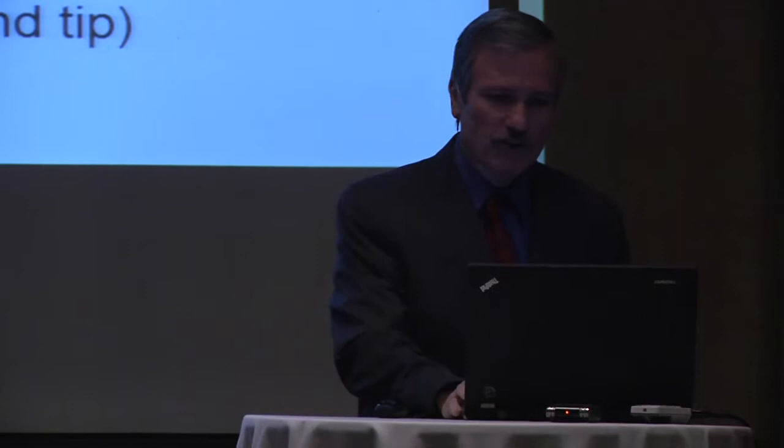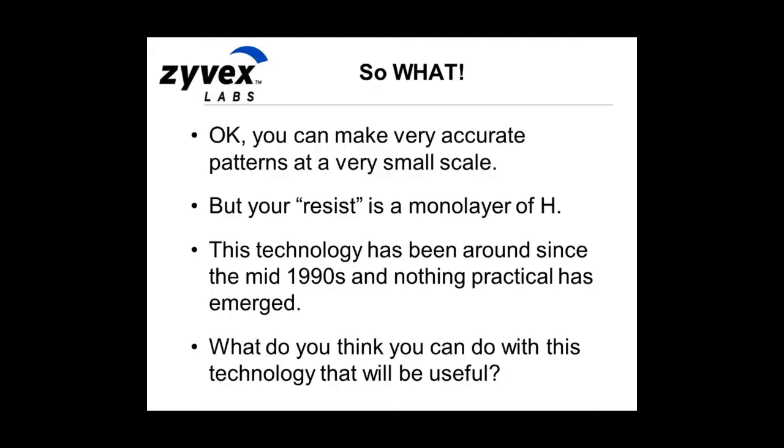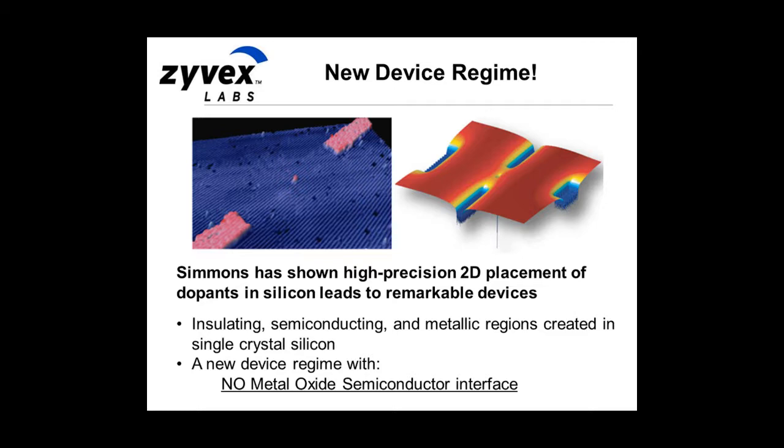Well, so what? I can make great patterns in a monolayer of hydrogen. What am I going to do with that? This technology has been around for a couple of decades, and nobody's done anything useful with it yet. So what makes me think that we can do something particularly useful? Well, I'm going to point out several things that are already being done, or certainly could be done, that I think are very useful. Then I'm going to tell you a little bit more about how we're going to actually do them.